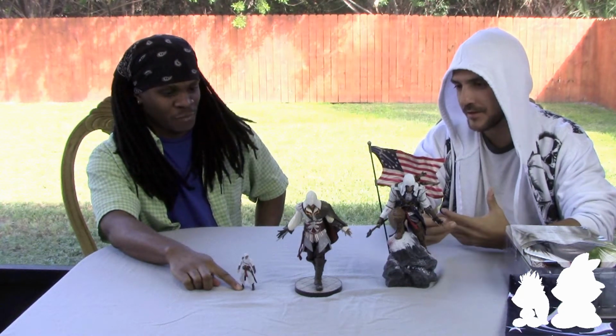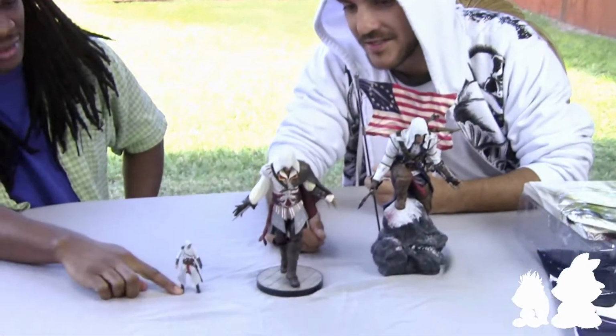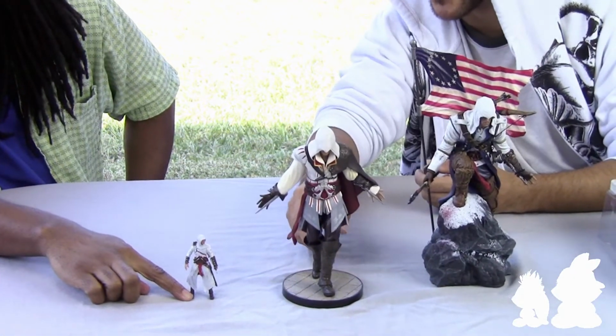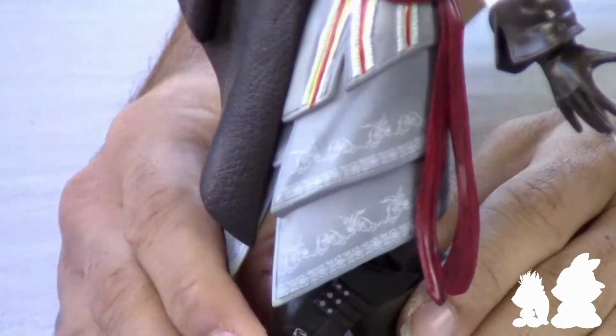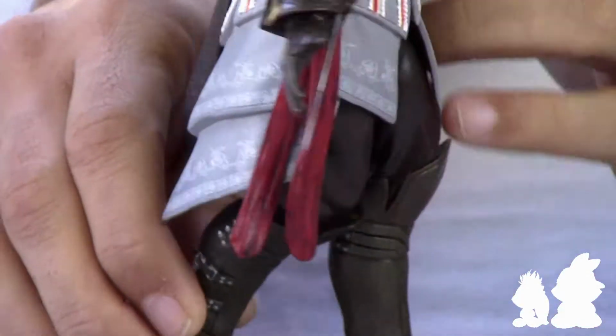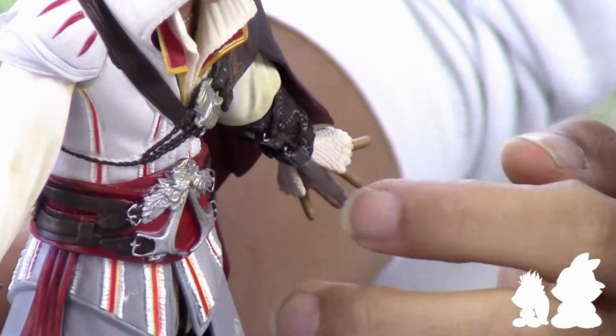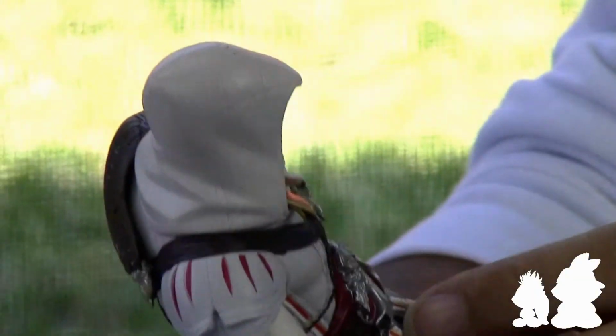Yeah, you can definitely see the growth in Ubisoft's passion for the Assassin's Creed series just by looking at the figurines. The attention to detail on Ezio is really impressive as well, especially the markings on the bottom and the patterns. Even the gauntlet, though you can't see the other side because of the cloak, is decorated all the way around.